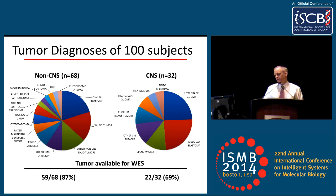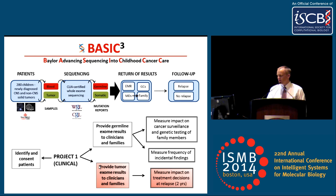So this shows just the broad spectrum of diagnoses that we see. This was the diagnosis for the first 100 subjects enrolled on the study. About a third of the patients have central nervous system tumors of various histologies. About two thirds have non-central nervous system tumors. And we have tumor available for sequencing in the majority of these. So almost 90% of those with solid tumors, we have tumor, meaning we can do tumor exome sequencing in addition to blood exome sequencing. For the brain tumors, it's more like 70%. And patients are eligible for the study even if they don't have any tumor available, because then we can just do the blood analyses. So first, I'm going to talk a little bit about what we're seeing from these tumor exome results.